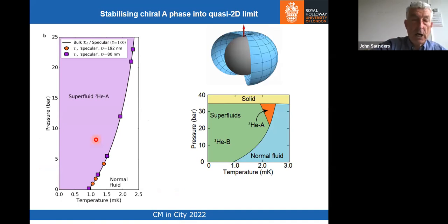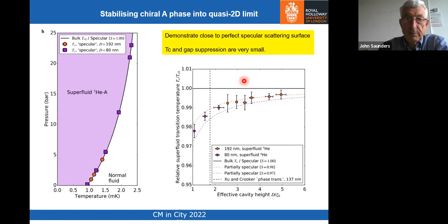So on the left, you see the phase diagram that was determined for both a 192 nanometer high cavity and an 80 nanometer high cavity with specular surfaces. So there is no TC suppression, and we see the A phase over the entire phase diagram, as opposed to this narrow section of A phase at high pressures in the case of bulk. So this is the A phase order parameter, which has the Y11 symmetry, with a node in the gap along this direction. And the orbital angular momentum in the cavities is oriented perpendicular to the surface.